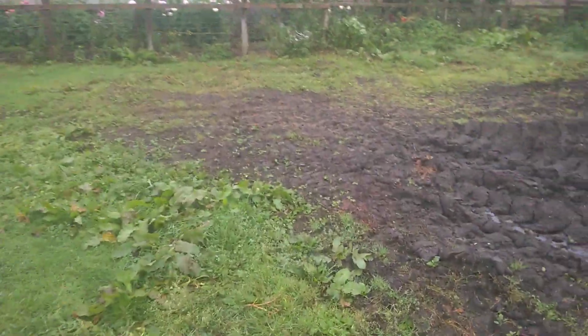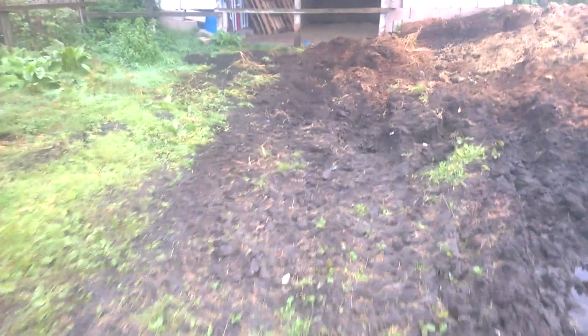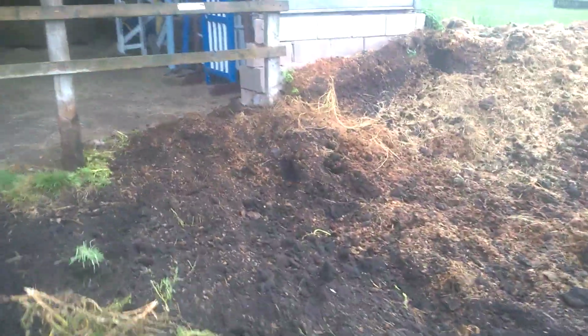So yeah, tried to get the bale trailer through here, and yeah, it just sank. You can see the wheel track there. I don't know what the camera picks up, just down there. I nearly tipped the trailer over, which is not what you want.